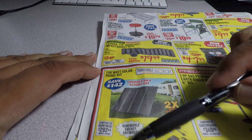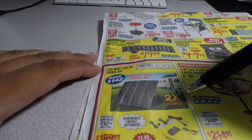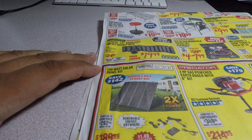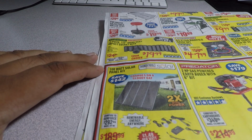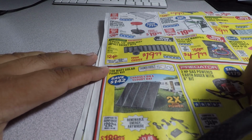100 watt solar panel kit, $149.99. This is for you to learn, or if you just want a trouble-free, easy to set up kit. This does the trick. All you have to do is just buy the batteries and get yourself an inverter and hook everything up. I do have this. It works real good. It still works.